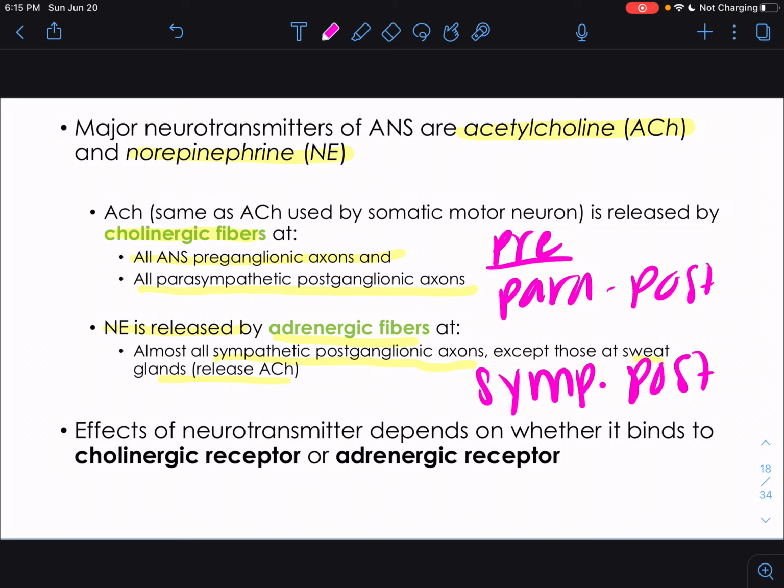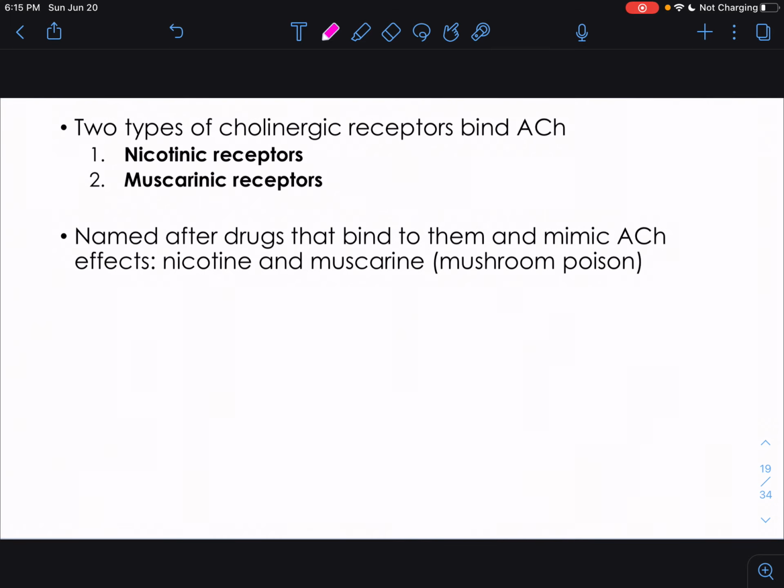Okay. The effects of the neurotransmitter depend on what receptor it's binding to. So cholinergic receptors or adrenergic receptors. There are 2 types of cholinergic receptors that bind acetylcholine. We have nicotinic receptors and muscarinic receptors. And they're named after drugs that bind to them and mimic acetylcholine. We haven't really talked about it too much, but drugs work by being agonists a lot of the times, or antagonists, and kind of mimicking the effect of some different chemicals or neurotransmitters. So for example, nicotine is able to bind to this nicotinic receptor, and nicotine kind of mimics acetylcholine at the nicotinic receptor and activates it. And then muscarine is what muscarinic receptors are named after, and it's a mushroom poison.